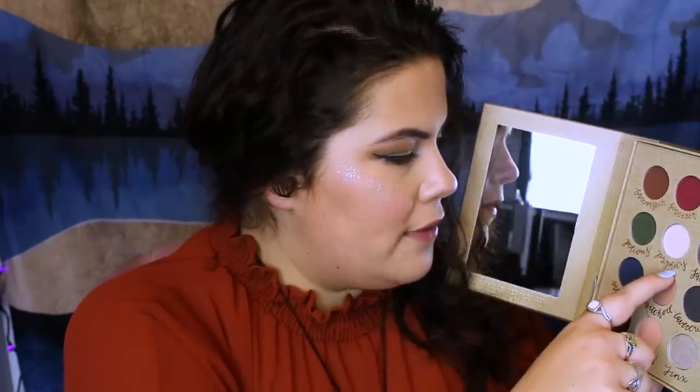I love this. The names: Broomstick, Sorcerer, Cloak, Potions, Prophecy, Salem, I think. Merlin, Bewitched, I don't know what that one says. Spellbook, Charms, and then Jinx. So pretty. This one is definitely still available. You guys can get this.